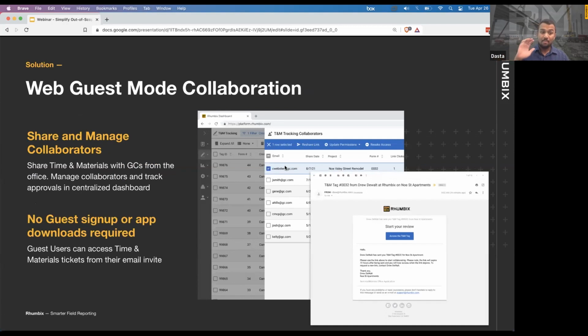Most important of all, we do not require project partners to be aware of Rhumbix or to have a Rhumbix account. There's no guest sign up required, no app downloads needed. Your project partners can simply access time and materials with an email invite that has the link to the time and materials tag.